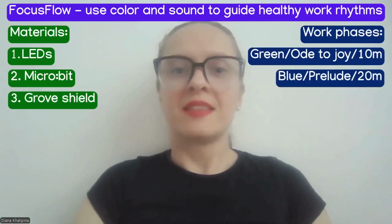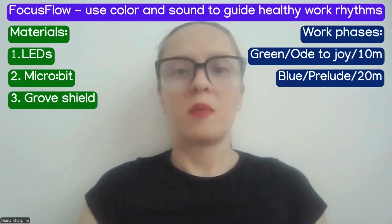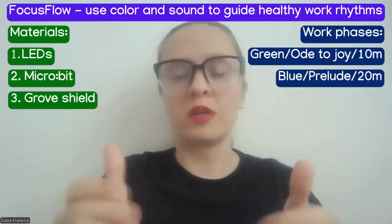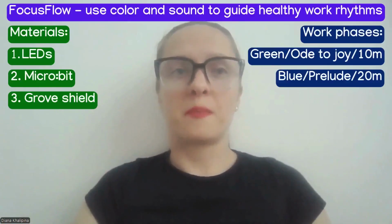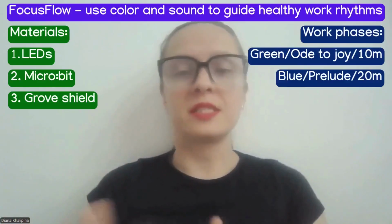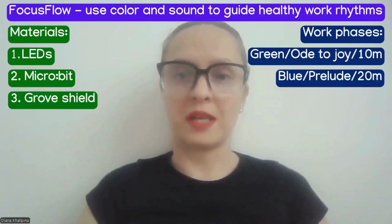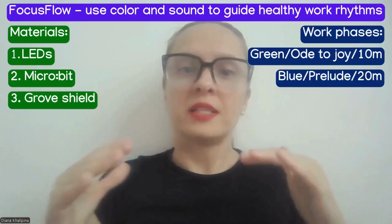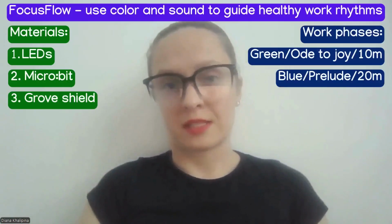Second phase, that's where deep focus starts. It's 20 minutes. Of course, you can change the duration. For me, it's 1 hour of work, but for you, maybe you can make it shorter, to 30 minutes. For me, the second phase is deep focus, so blue color is the best choice for this. It helps to provide deep concentration and to focus on the task.